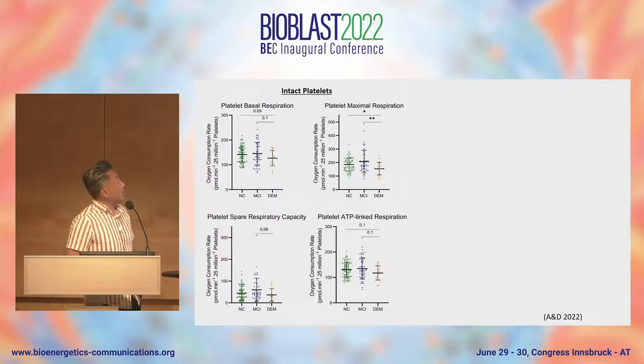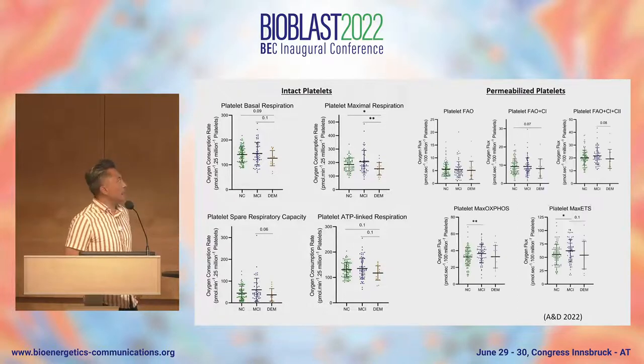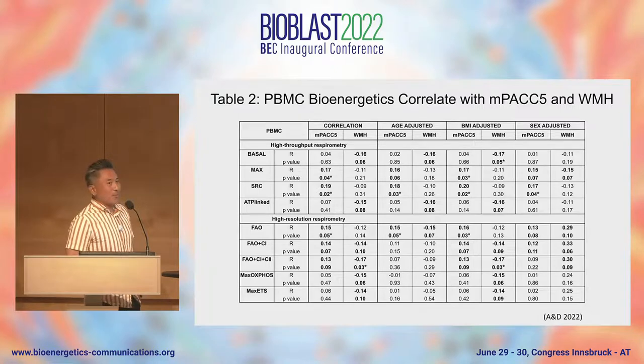Data on platelets was interesting. I'm going to focus your attention here on platelet maximal respiration. We actually saw an increase in participants with MCI and then a decrease with dementia. So I don't know if there's some sort of compensatory mechanism and an eventual crash. And then really a similar sort of pattern when we looked at permeabilized platelets as well. I am going to skip this, but everything we found was correlated with cognitive performance and also white matter hyperintensities.